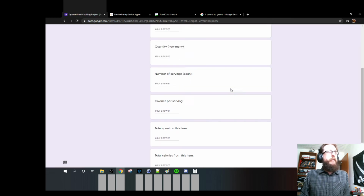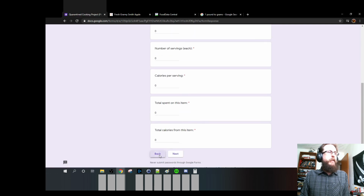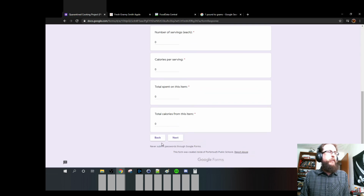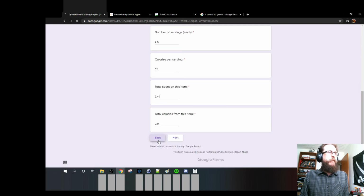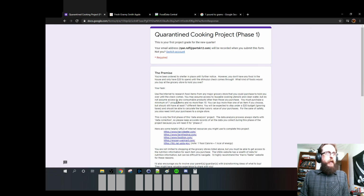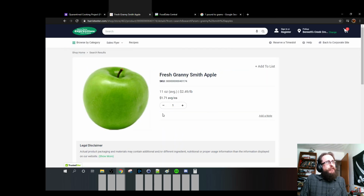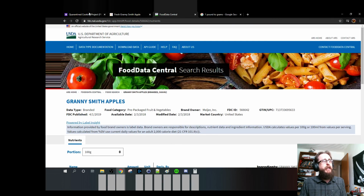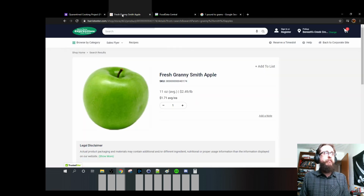I'm going to come back to the beginning here where my directions were. So you're not limited to these grocery stores. You can do any one. Some items, like you saw, are easier to find the calories for than others. If you're doing produce, this food database is going to be essential, which is why you might want to lean to stuff that's already pre-packaged that you can just easily find the nutrition information through Harris Teeter stuff.